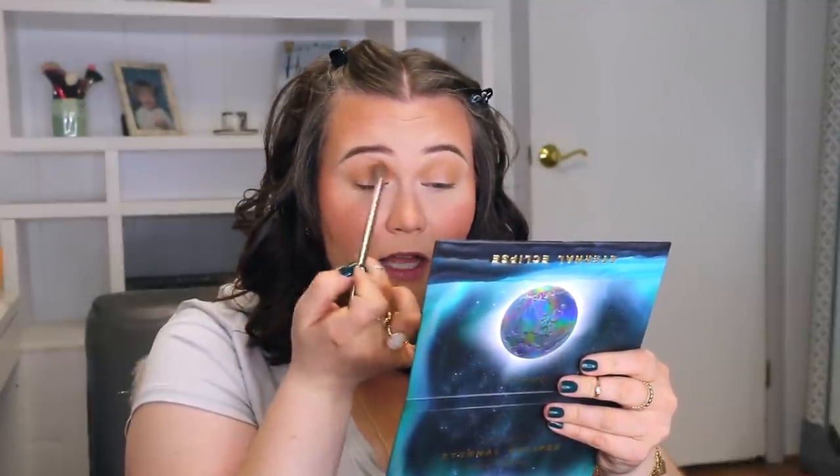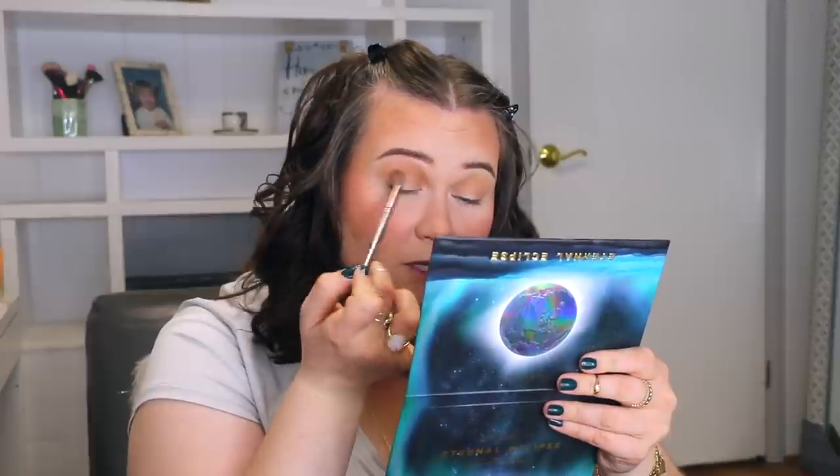What do we think? Is that too much? Is that not enough? Maybe I should have one more transition shade. Probably a good idea. So I'm going to take the shade Sandstorm right here, the one right in the middle, on the same brush, and I'm just going to very gently dust that through. Again, not being overly precise with this portion. I just want to make sure that everything is blended. That way, when I go in with the blue, it has something to blend into, if that makes sense.